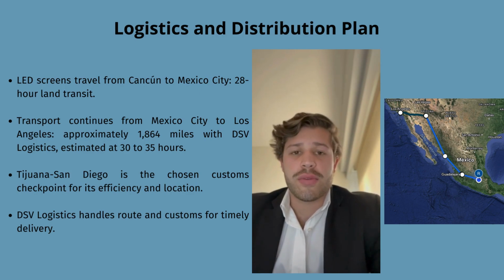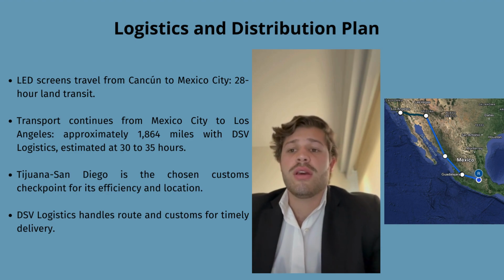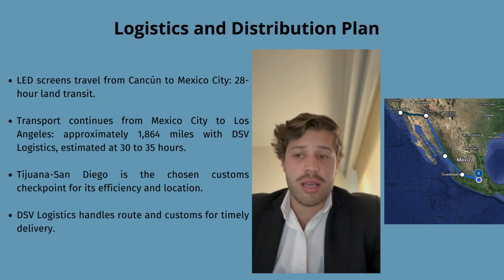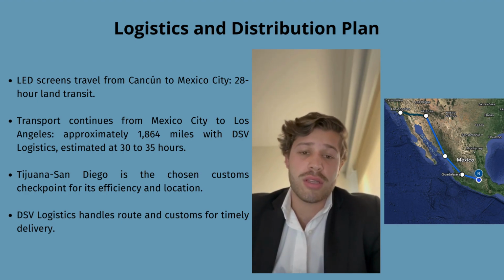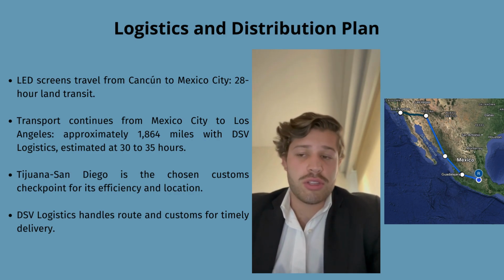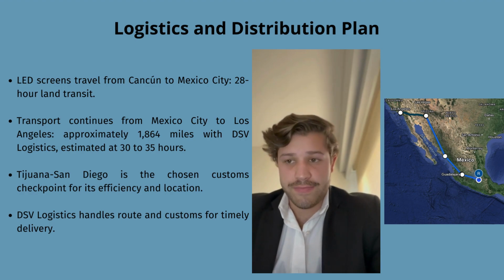Once the LED screens are in our warehouse in Mexico City, we're going to travel them to Los Angeles, California, to the stadiums. That is going to be managed by DSB Logistics. It involves a road journey of approximately 1,864 miles, 3,000 kilometers approximately. The transit time is roughly 30 to 35 hours.